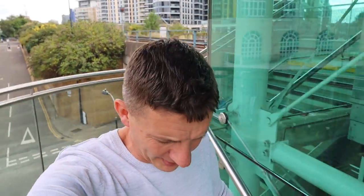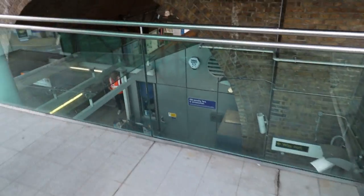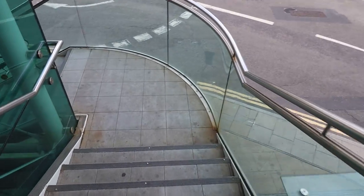If you've never been and you don't know, Imperial Wharf has got this slightly unusual configuration, as in it's an elevated station, platforms high up either side, and there's like this sort of staircase that goes round and round by quite a few levels on each side, and the staircases can get quite congested.